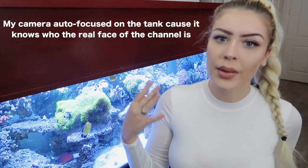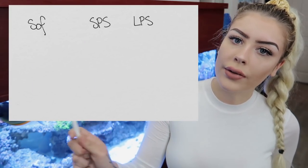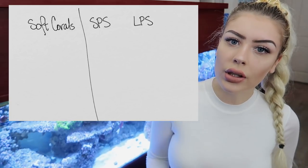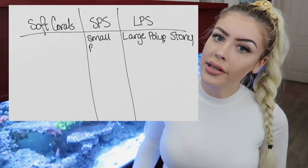Now there's a lot of different kinds of corals, but there's three main groups: LPS, SPS, and soft corals. LPS stands for large polyp stony, SPS stands for small polyp stony, and soft coral is a word. It doesn't stand for anything.